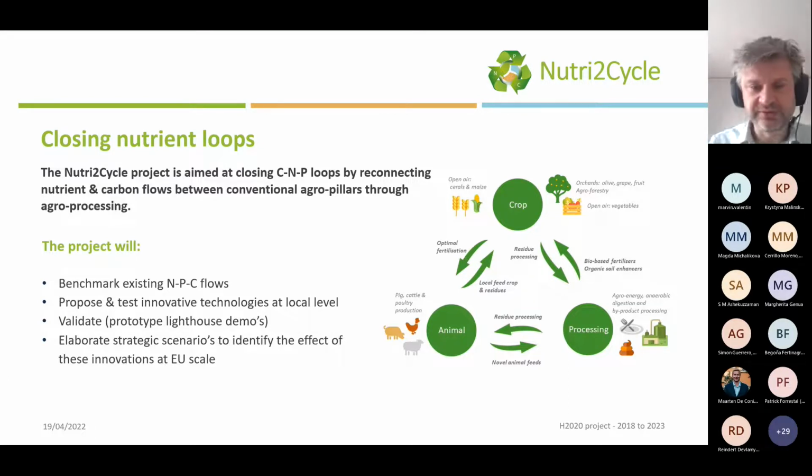One thing worth mentioning, as you can see on this slide, it's not only mentioned crop and animal production. One of the features of the Nutri2Cycle project is that we are convinced that in order to optimize those flows, you also need to take into account a third type of agricultural activity, which is processing. So that is manure processing, but it's also byproduct, animal byproduct processing, and also biogas activities. So that we say, well, if you focus on these agricultural processing activities, then you can optimize the carbon nutrient flows between the main pillar of agriculture being animal production and crop production.